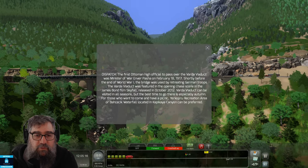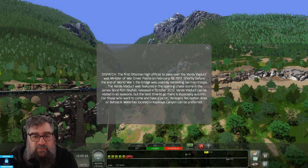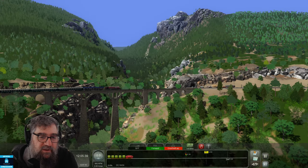11 arches in total. And the first Ottoman high official to pass over the Varda Viaduct was Minister of War, Enver Pasha, February 18, 1917. Shortly before the end of World War I, the bridge was used by retreating German troops. The Varda Viaduct was featured in the opening chase scene on film Skyfall. I am pleased that no one blew the thing up during either of the wars, because people love doing that.